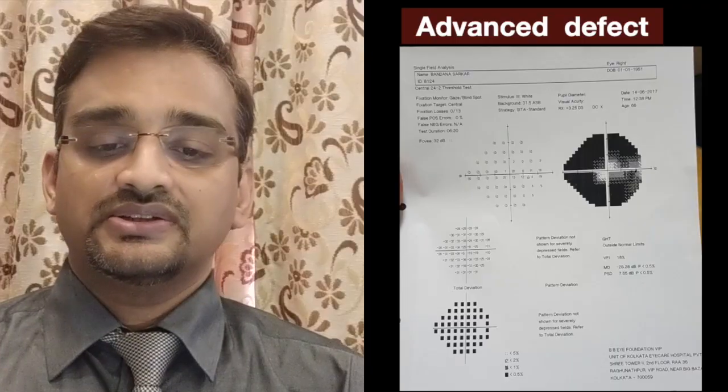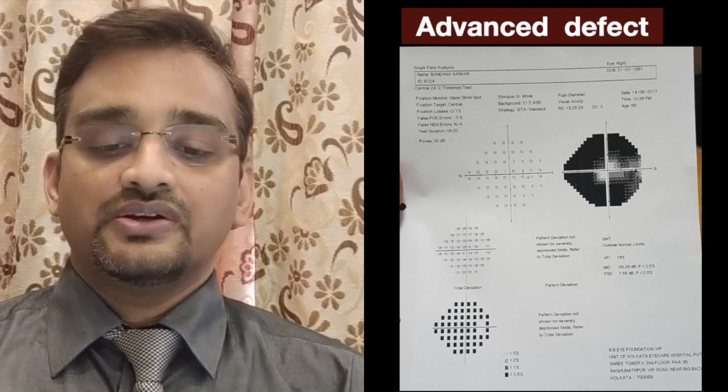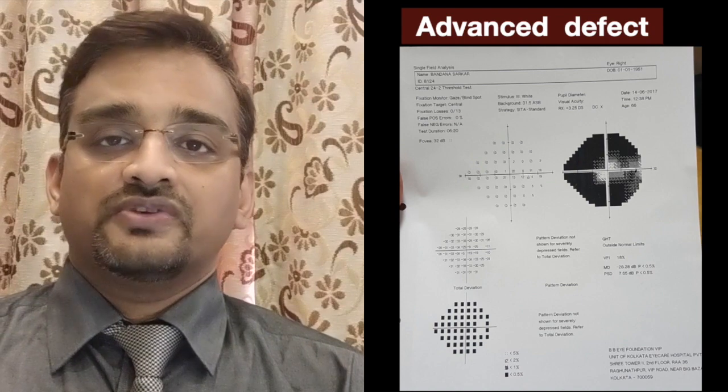And in patients with very advanced disease or advanced defect, you can see that the black area has almost covered the whole photo, and you have a very small white area left. So this visual field test helps us to find out at what level of defect the patient is in. The aggressiveness of the treatment would depend on the severity. The more severe the condition, the more aggressive the treatment has to be.